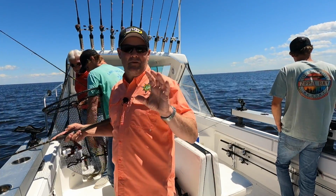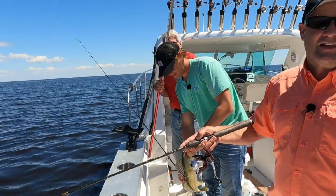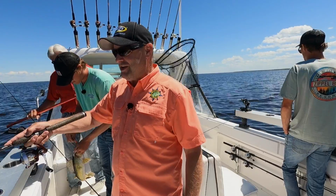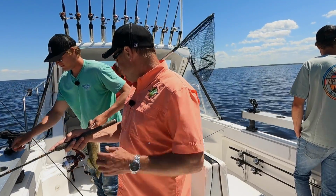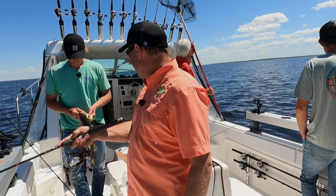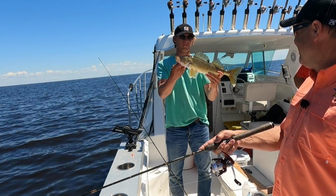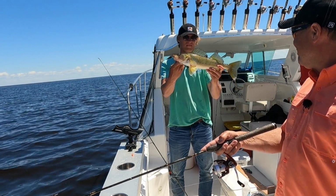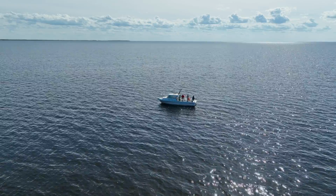Now, all of a sudden, we're catching bigger fish, and that's one of the cool things about Lake of the Woods. You've got this opportunity. You can go get those eaters, but then you can turn around and say, hey, let's go see if we can't find ourselves more of these better fish. And they're out here, and that's awesome. Another 21, 22-inch fish. That's just great. Good job, young man.